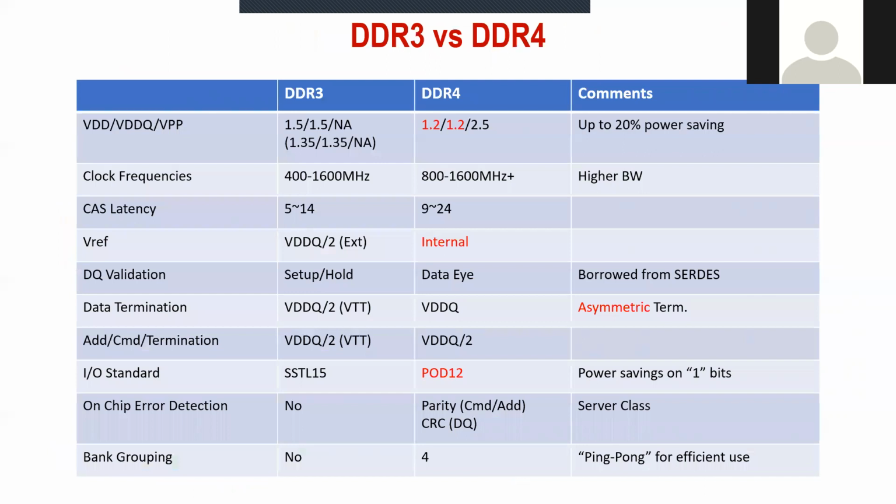Okay, some differences between DDR3 and 4. DDR3 is 1.5 volt, DDR4 is 1.2. So there's power saving, there's higher bandwidth. VREF is fixed, right? The reference voltage is fixed for DDR3, which is 1.5 volt divided by 2, or 0.75. So that's the switching point. But for DDR4, it's programmable. It's not always half of the supply.